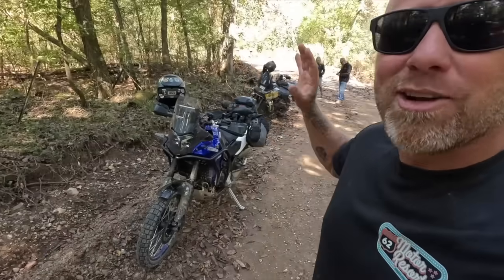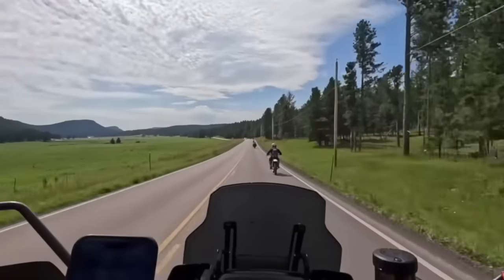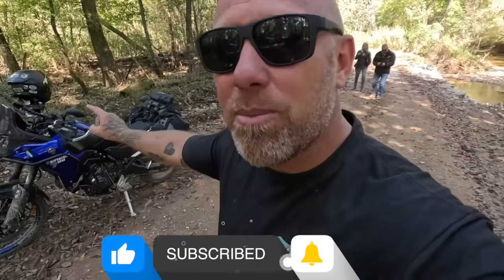I'd say these are great for more off-road. That Pan America is better for more long distance on-road. If you're gonna do big highway miles from trail to trail, I think it's just about perfect. If you wanna get more in dirt, I think these probably pull ahead a little bit.